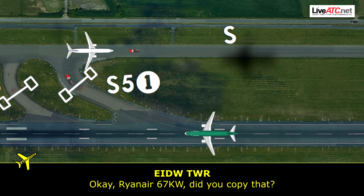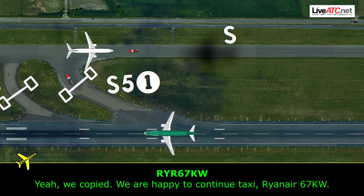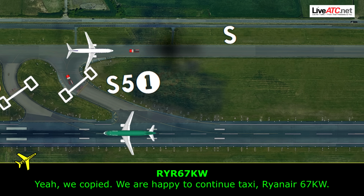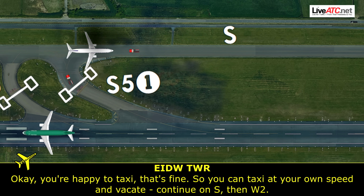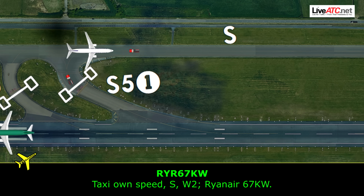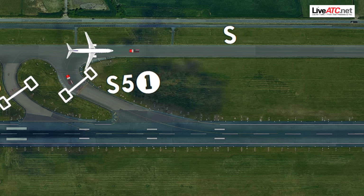Okay, Ryanair 67 Kilo, did you copy that? Yeah, we copied that. We're happy to continue taxi on 6 and service. Okay, have a taxi though. That's fine. So you can taxi at your own speed and vacate. Continue on Sierra, then Whiskey 2. Taxi on Sierra with run 6 and service.